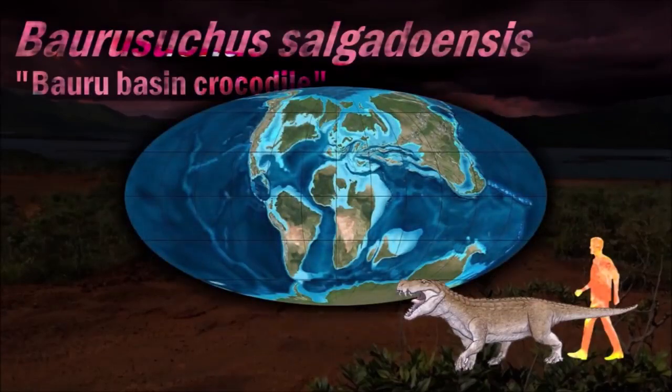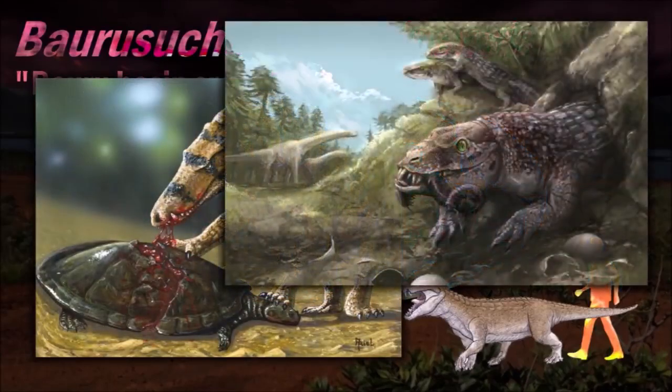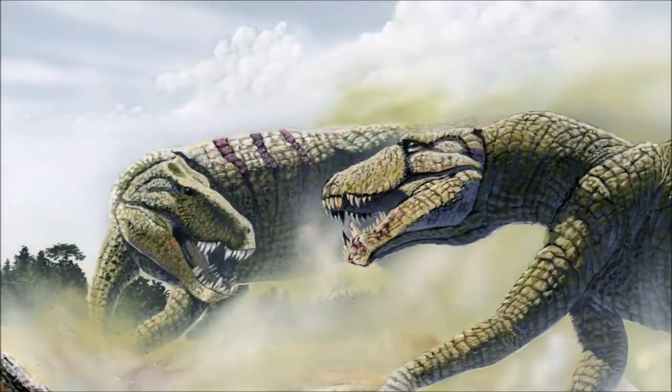Barinasuchus is seen as a terrestrial predator, living in a hot and arid climate. It was likely able to dig holes for finding water in dry seasons or, like modern alligators do, for thermoregulation.